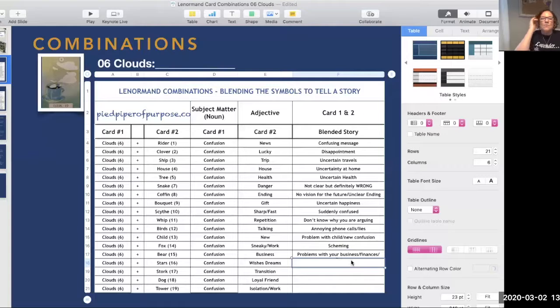Now we have the stars, which is a really happy card. So that's dreams and wishes, but the clouds are obscuring the dreams and the wishes. So I would say that you have no clarity with what it is you're hoping for. The stork is about transition, clouds being unclear, confusion. So perhaps unclear transition, or maybe it's a risky move, risky change.